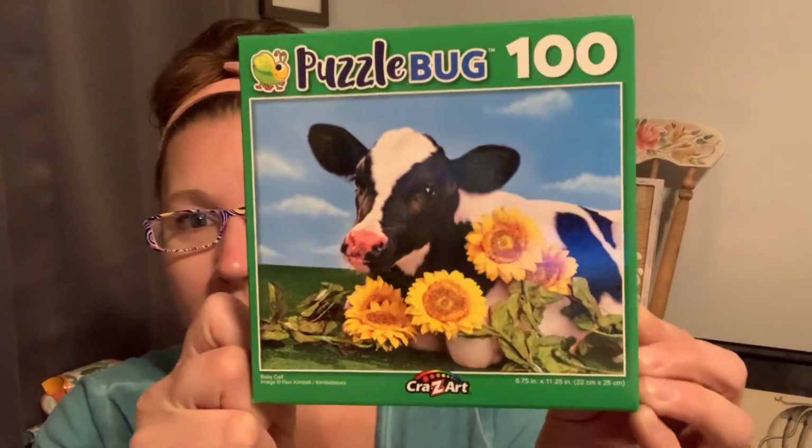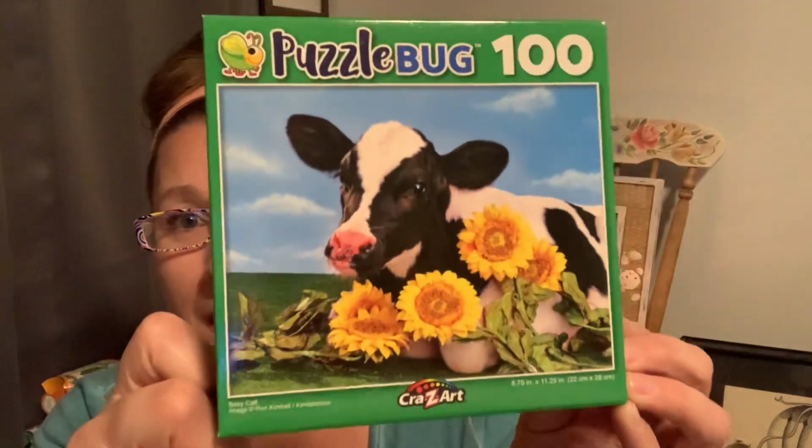Now, I also showed you that my husband has been making me puzzles and framing them from the Dollar Tree. The frames are from the Dollar Tree. Also, the puzzles are from the Dollar Tree. And I have picked up quite a few more for him to make. And these are the ones that I grabbed. I grabbed the cow right here with the sunflowers. I think that they are coming out so amazing in the frame. They're looking really put together. They're going to make such a great addition to one of my walls.